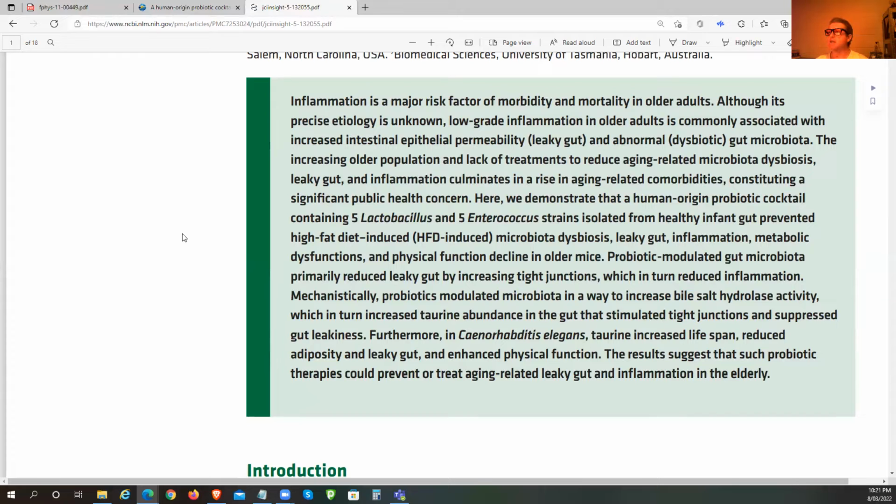acid-loving bacteria, and taurine should help them along as well as a consequence. So, they've looked at a high-fat diet inducing microbiota dysbiosis, leaky gut, inflammation, metabolic dysfunction, and physical function decline in older mice. So, mouse model, this one. And so they've taken these strains from the human, put them into basically a sterile mouse in order to do this experiment.